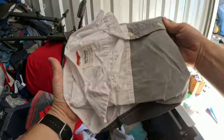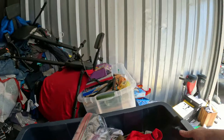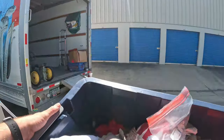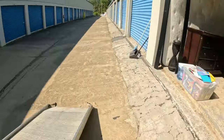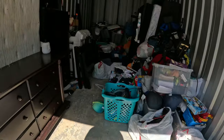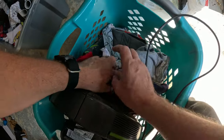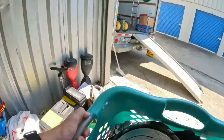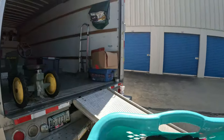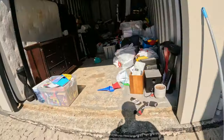And down in here, look, like these clothes, they're all folded up. So there's good clothes down in here. And then right here where the iRobot is, more clothes, and look, these are all folded, so those are all good. Well, I mean, at least not just wadded up dirty. That don't mean they're all good. They could still have holes or stains in them.